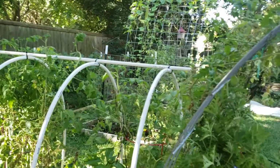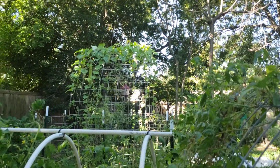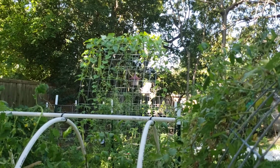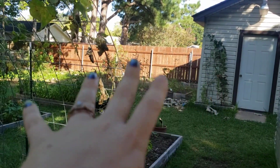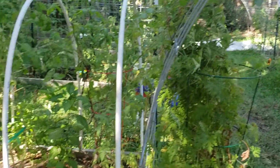Lots of loofah vines. That's one plant in the shade. So I'm hoping that if I plant 5 or 6 of those, it's just going to completely overtake that entire fence over there and further that way. Make my yard a little bit less of a maze.